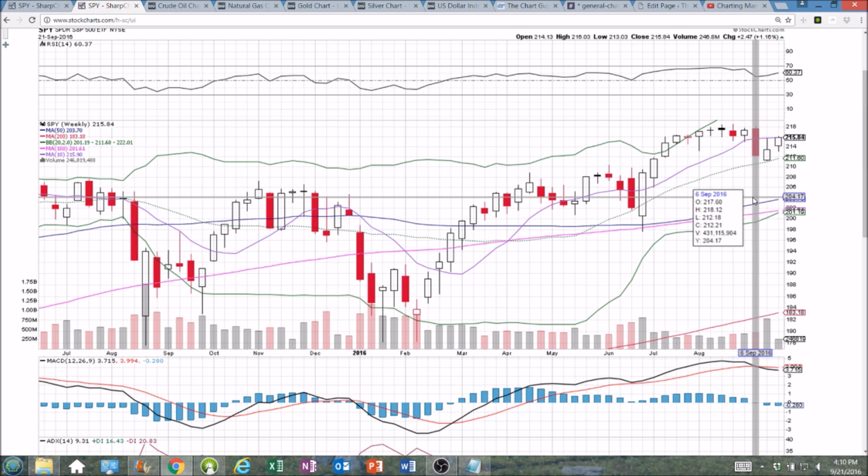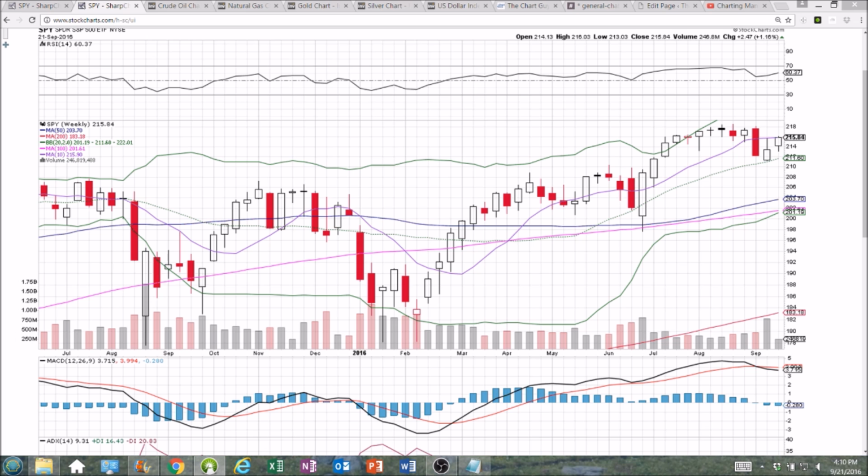Weekly time frame needs to close the week above 215.90. Otherwise, it'll be a second rejection in a row on the back test. The bulls really don't want to see that happen, so that's the key goal over the next 2 days. Let's now look at SPY on the 5-minute time frame.